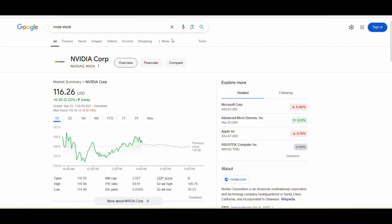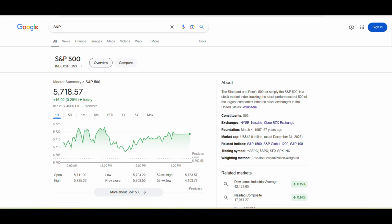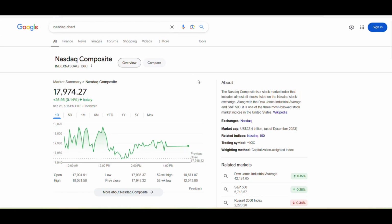Now, if we take a look at S&P, Dow Jones and Nasdaq, we can get an idea how the overall market performed today. Let's take a look at S&P. As you see, S&P also closed positive 0.28%, but no clarity of direction. You still see lots of volatility. Nasdaq, same behavior, lots of ups and downs. I think that Nasdaq has more volatility than S&P. And since Nasdaq has more tech stocks, that's why you see tech stocks were under pressure today. But the good thing is Nasdaq also closed positive, 0.14% up.